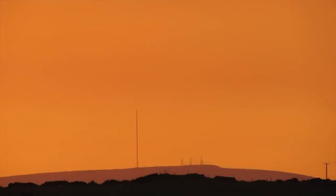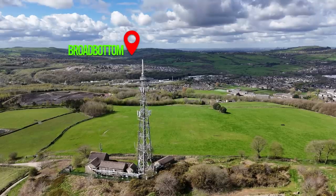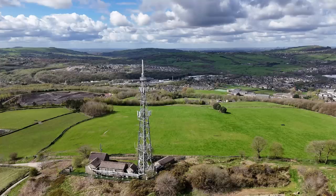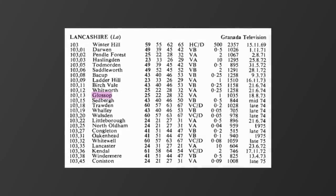Winter Hill sends a television feed over to Glossop, which then relays it over to Broadbottom. Genius. Of course, this isn't Glossop's only job. It's a relay in its own right and serves the villages of Glossop and Dinting Vale and possibly Hadfield and Padfield. Glossop came on the air in 1973, originally feeding BBC One and BBC Two North West and ITV from Winter Hill. Channel 4 was added in September 1984.